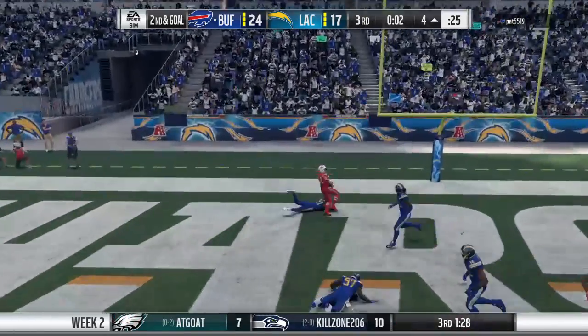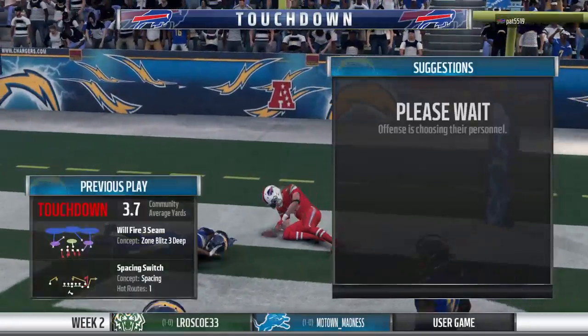Now it's Roethlisberger. And that is caught. Touchdown, Buffalo.